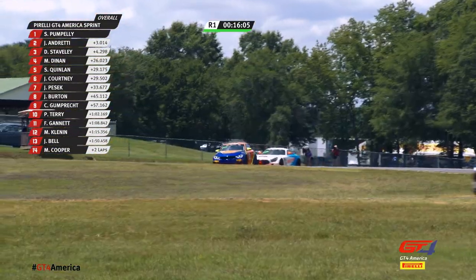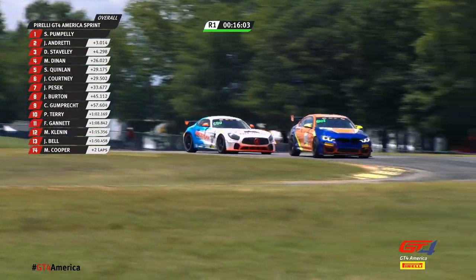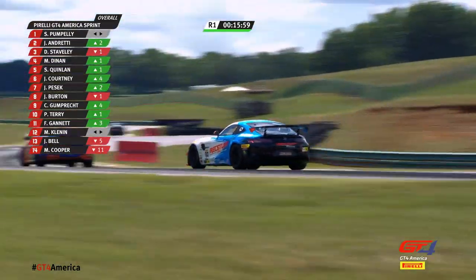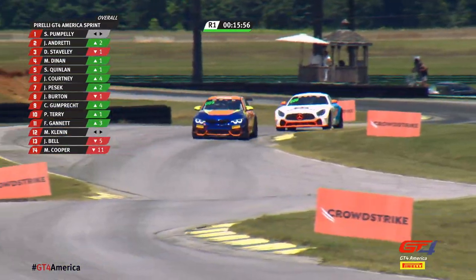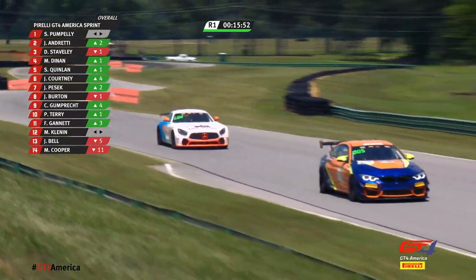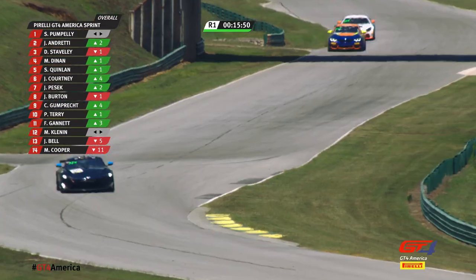You can see he wants to dive to the inside there. Yeah, we've seen that work. Remember Mike Skeen a couple of years ago in another Mercedes, happened to be a GT3 car. But everything's got to be absolutely right, the perfect conditions to pull off that pass. But Courtney's working. He is.